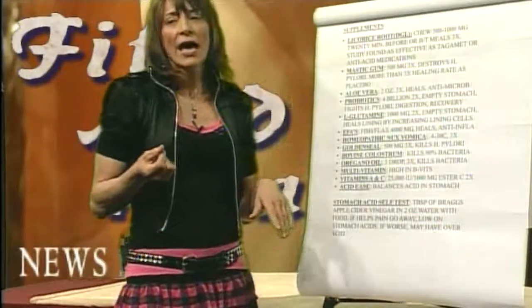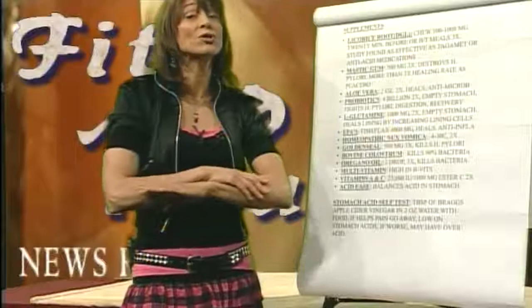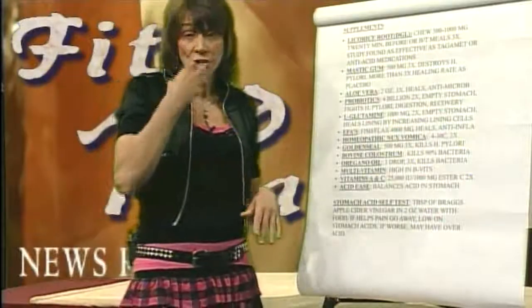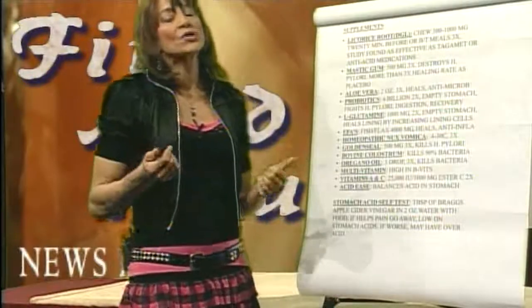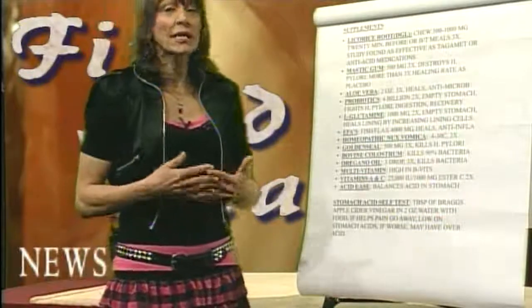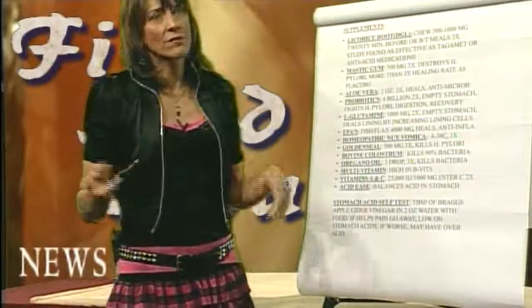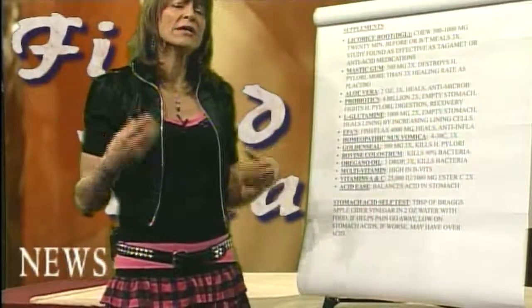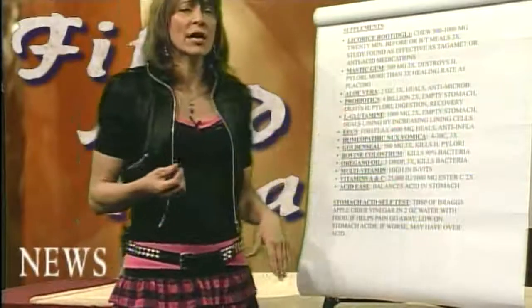Aloe vera. As we know, when we get burns, we put aloe vera on it. Oh, it feels better. It cools the burn. Well, taking aloe vera internally is actually very, very healing and soothing to the stomach. And it's also antimicrobial. It kills bacteria and viruses and fungi and other things, and it can help heal that burning that you've got as well. Take about 2 ounces 3 times a day.